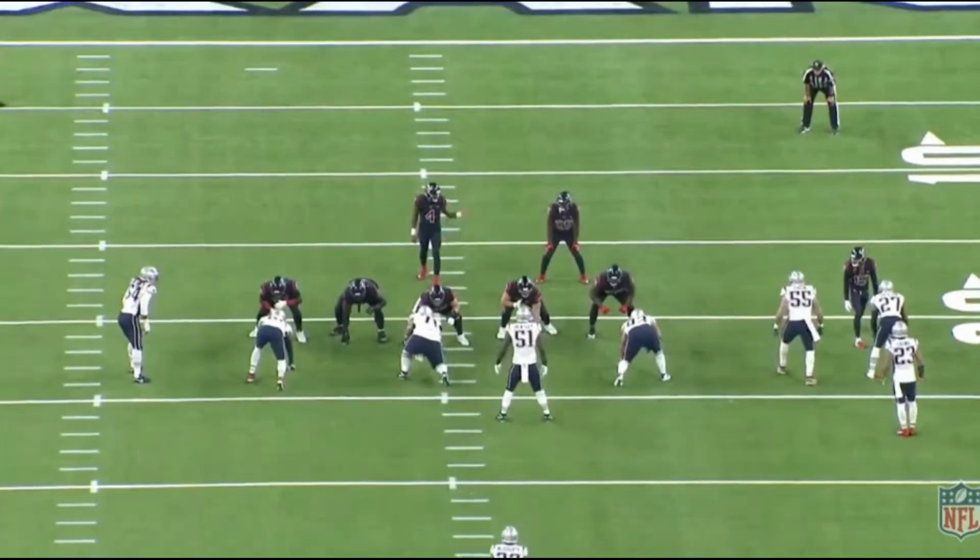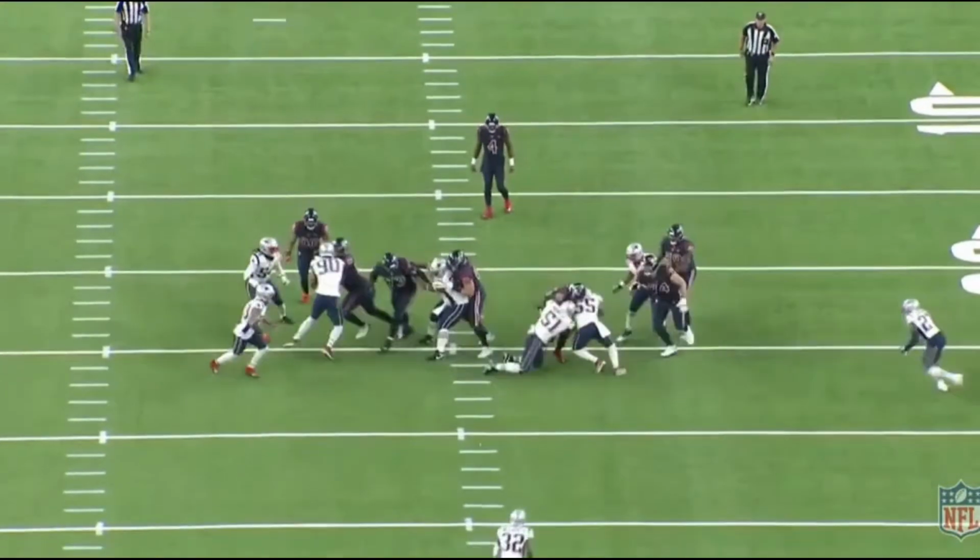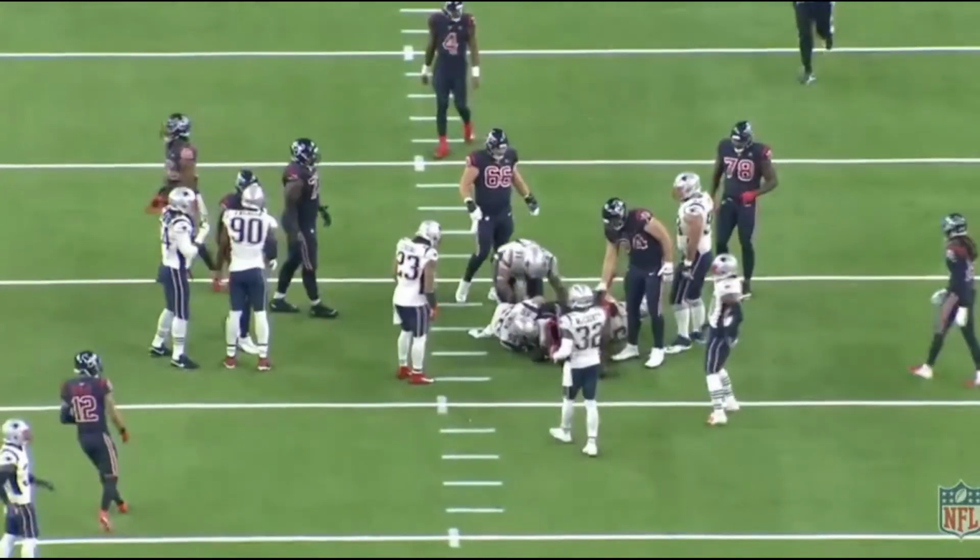That's going to be important. He basically is the only guy to me on the Patriots defense that can do this right now. Holds his own in there, doesn't lose ground, comes back, makes the play.